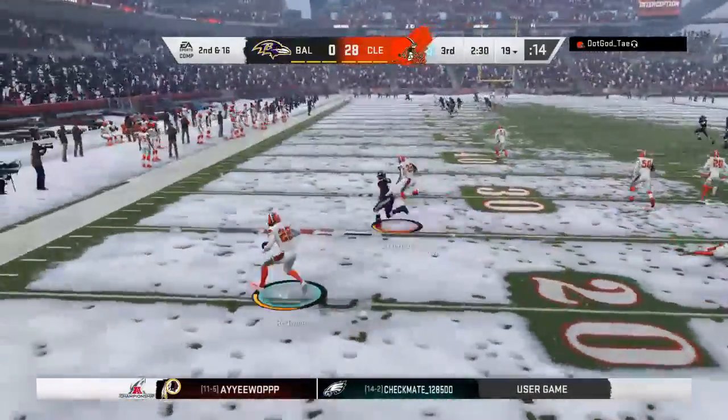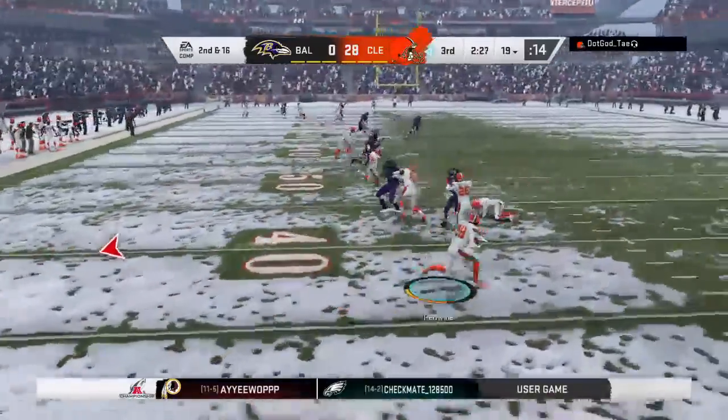And he's going to be intercepted a third time. Picked off at the 22.